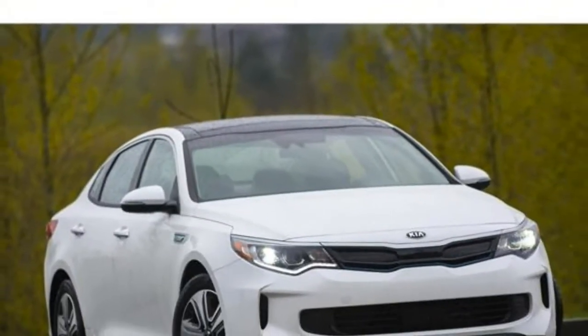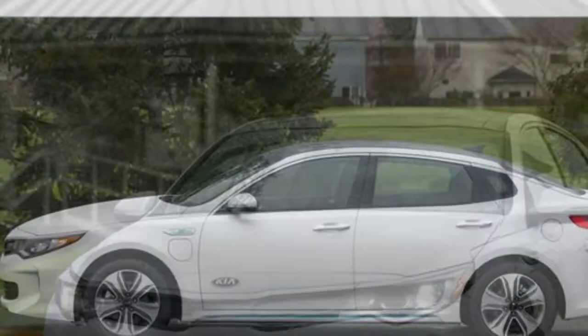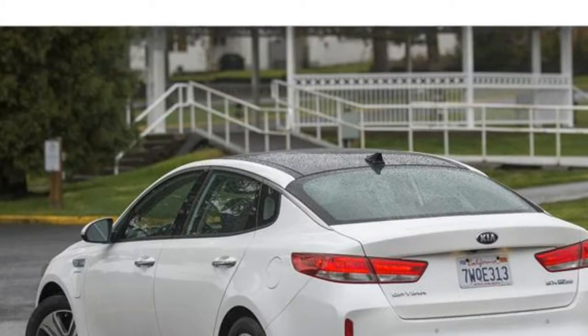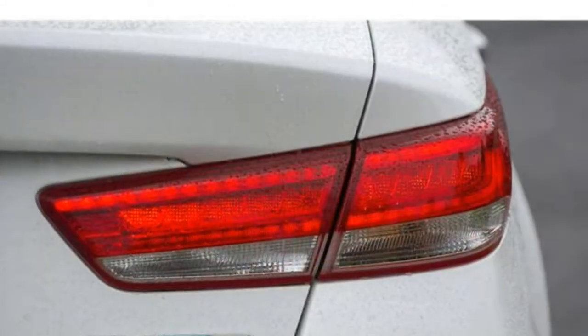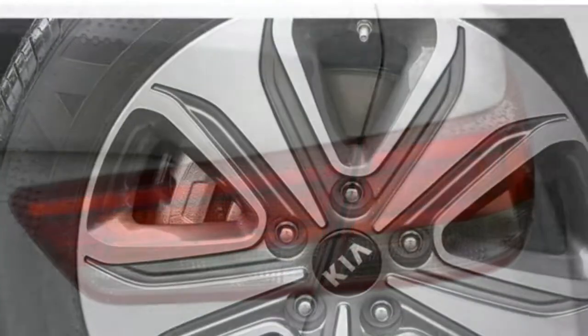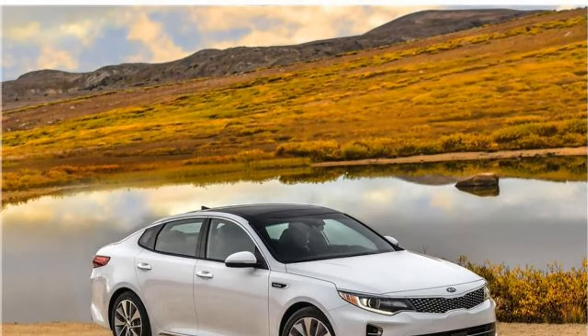2018 Kia Optima review. With a user-friendly infotainment system, an array of safety and technology features, and good gas mileage, the 2018 Kia Optima sits in the top third of the midsize car class. Still, its road manners are nothing special.